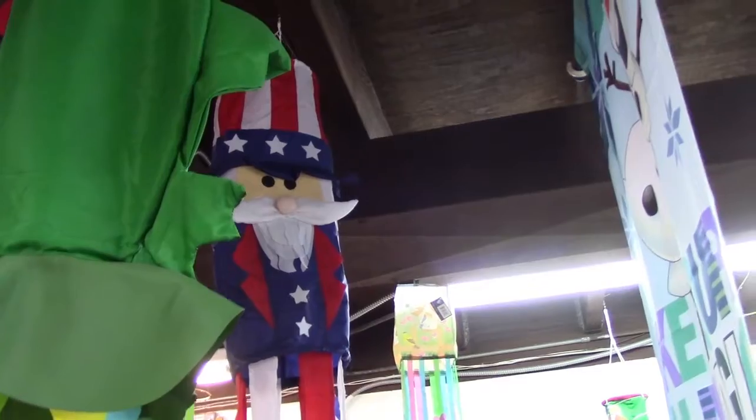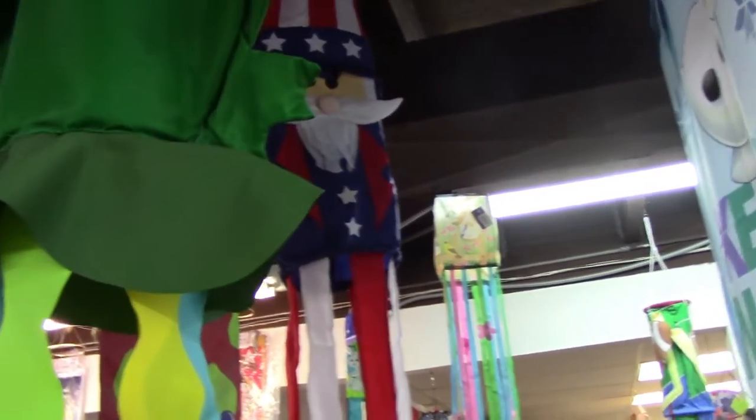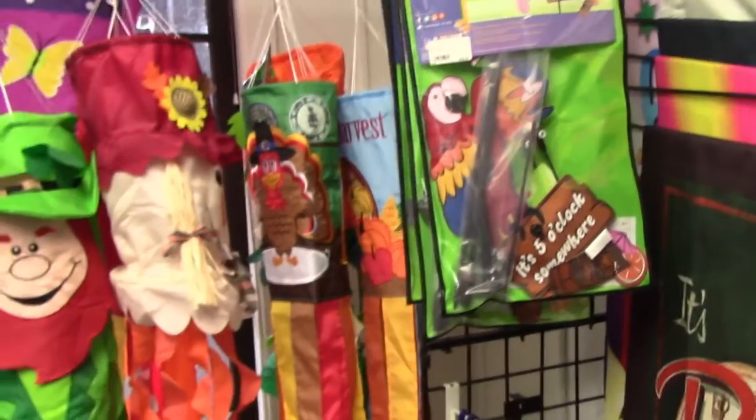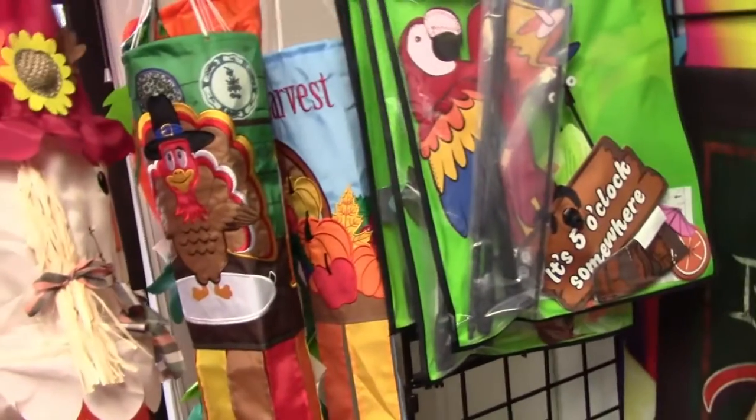There's also an Uncle Sam windsock. If you haven't been back here yet, I've got a lot of windsock flag type things back here, so lots of fun back here. A balloon, an Irish leprechaun, the turkey of Thanksgiving.